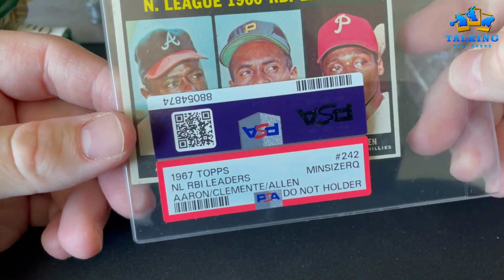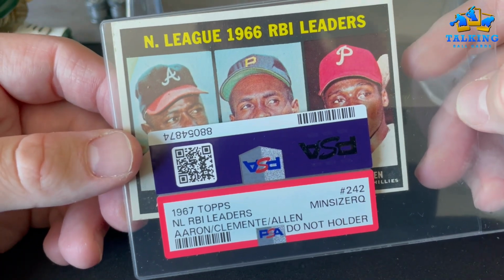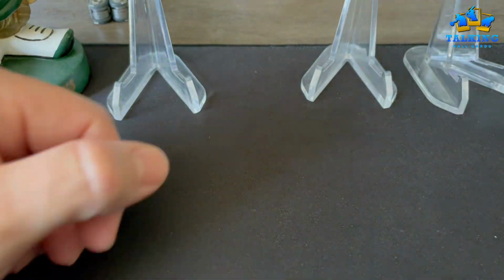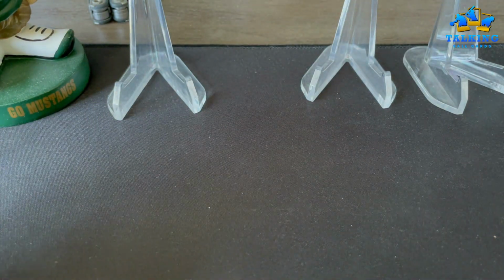Kind of a laugh out loud moment. This is a 1966 RBI Leaders card, and it got min sized. That's fine. For those of you that do not know, you are not charged for min size card rejection. So, okay, all right, we'll set Nellie Fox aside here. Let's get into the cards that did get graded.